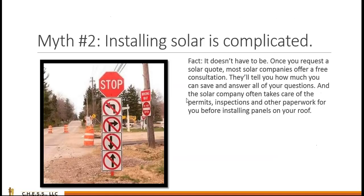What other myths are there? Installing a solar system is so complicated. Well, the good thing about this one is it really doesn't have to be. If you have an organization, not putting any kind of bells and whistles on it, an organization like CHESS, there are a lot of great organizations out there. You can actually get a solar system.